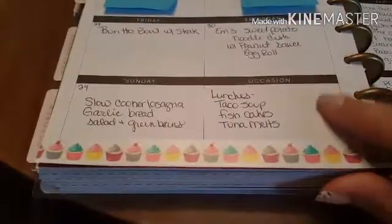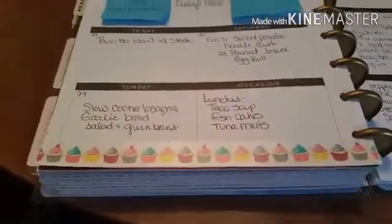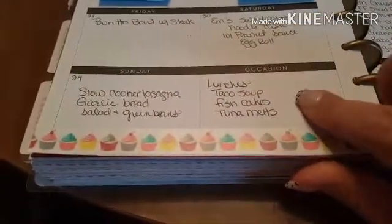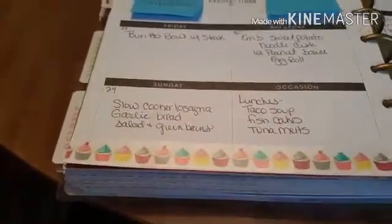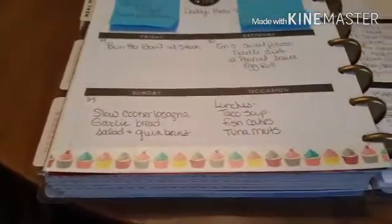And then in this box this week, I've been having trouble with lunches. I have just been kind of running out of ideas. So I wrote down, of course, I'm going to have taco soup, so I can have taco soup if I want. I'm going to buy some more fish cakes because they are my favorite, and I always kind of forget about them. And then I'm going to buy some English muffins, which I should add in.